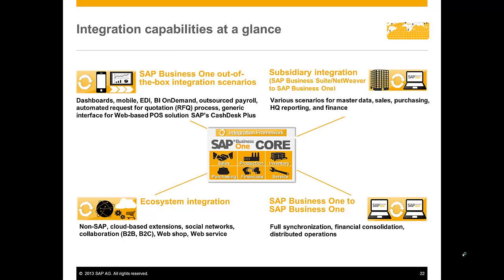Integration is critical. We recognize that for many organizations, not only do they have other applications that they use inside their organization, but they also need to transact together with other organizations. So Business One delivers out-of-the-box integration scenarios for things like dashboards, mobility. We have our business intelligence on demand, outsourced payroll, an automated request for quotation process, as well as a generic interface for web-based point of sale solutions.